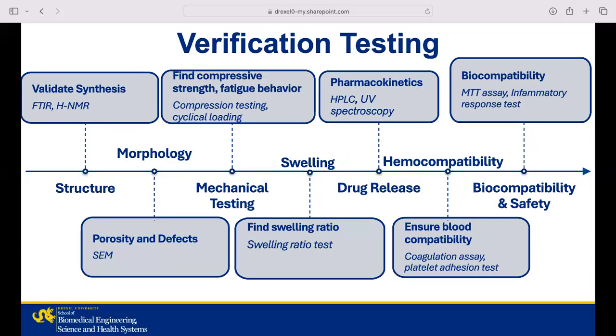So just like with any other research, the stent will need to undergo some verification testing. First, we need to ensure that the structure we want was actually synthesized. FTIR and NMR will confirm that rapamycin is successfully incorporated and that the polymer didn't undergo any molecular changes during synthesis. SEM can show surface morphology and any defects that might affect the stent's efficacy. It's also important to know what forces the stent can withstand in the blood vessel and for how long, since a stent would experience stresses over time.